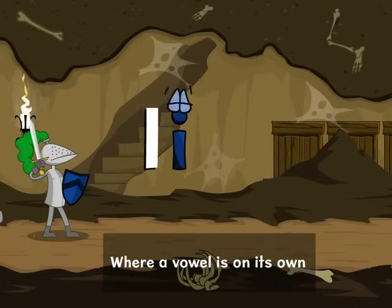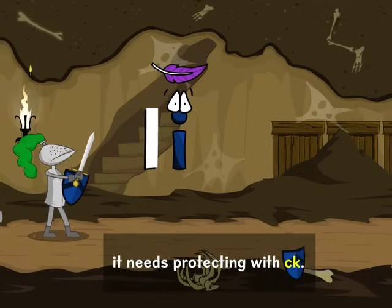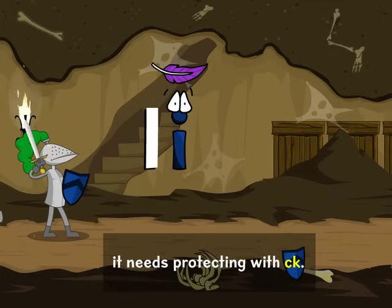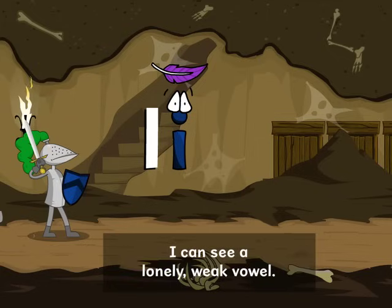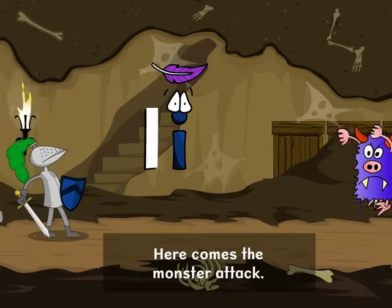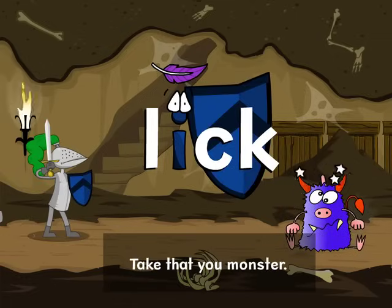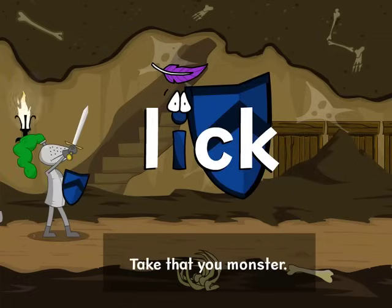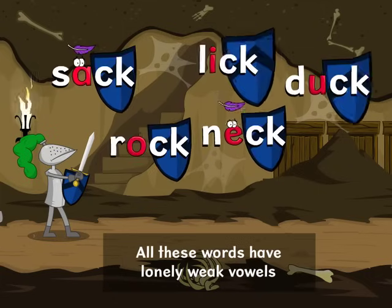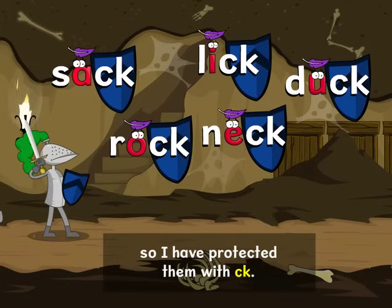Where a vowel is on its own and makes a weak sound, it needs protecting with CK. I can see a lonely, weak vowel. I must protect the little one from the monster. Here comes the monster attack. Aha! On guard! Take that, you monster! Gotcha! All these words have lonely, weak vowels, so I have protected them with CK.